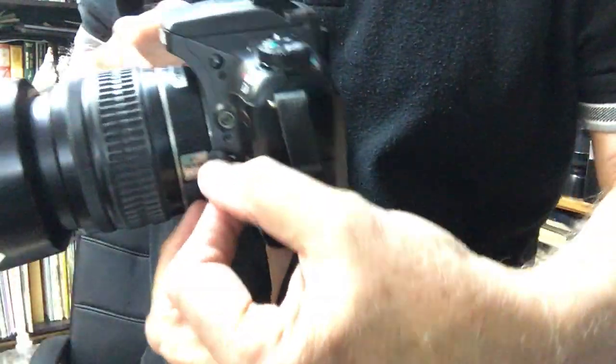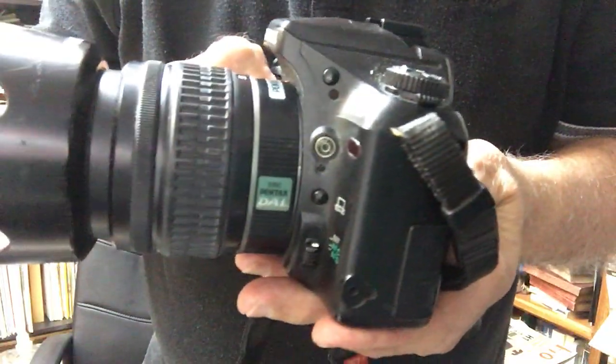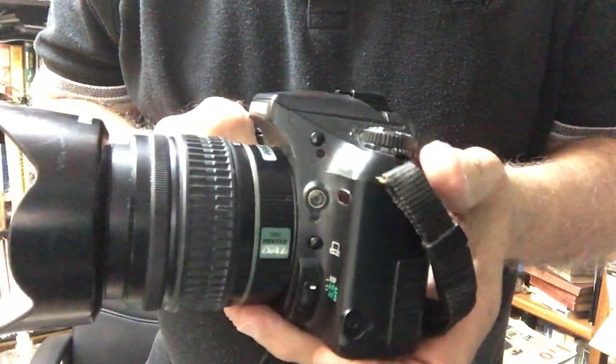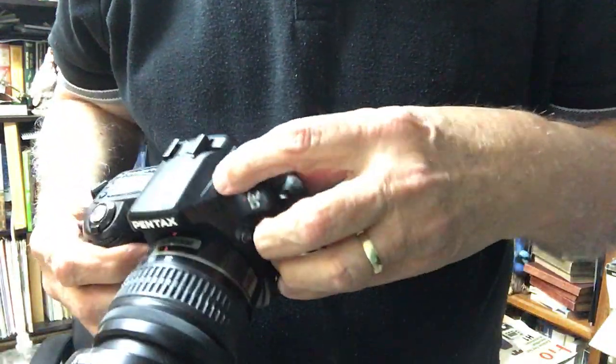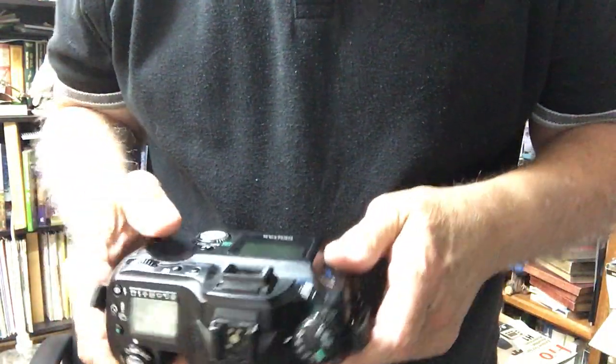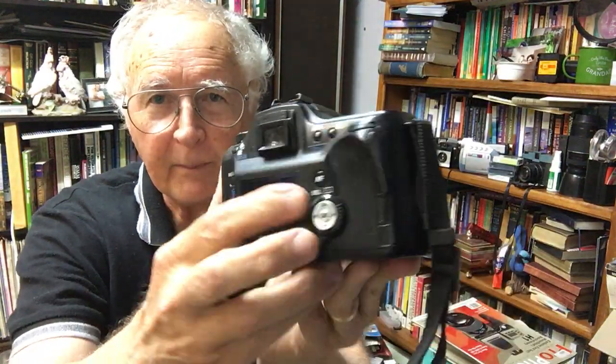Down here, it's got a PC socket on the side there. It's got a little cover. You don't get too many cameras that have got a PC socket these days. You've still got your hot shoe up here. You've got a pop-up flash. On the back, as on the Pentax MZS, which is a film camera, you've also got a back autofocus button already built in there.